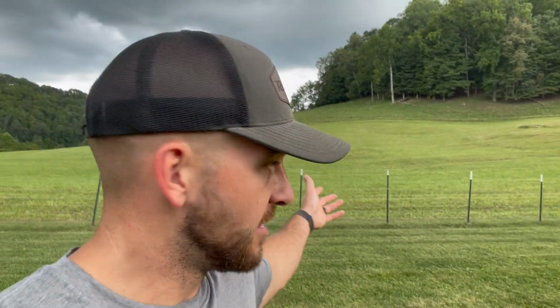You can see this field behind me, they got it cut and baled the other day, so that'll go towards feeding these cows that are here on Lee's family's farm that sometimes you see in the background of our videos, like up here on the hillside right now.